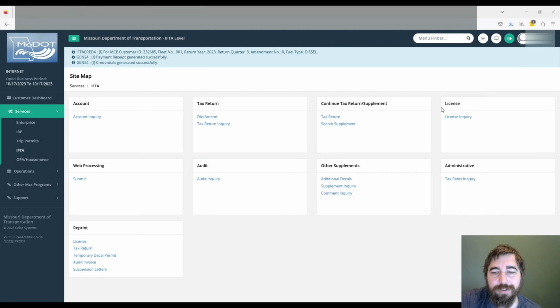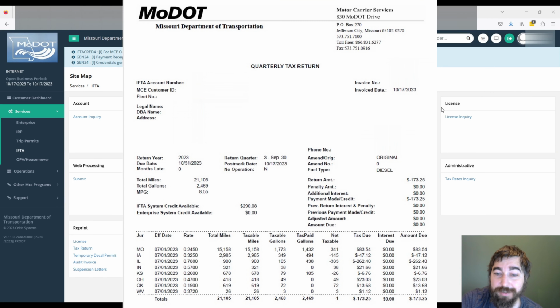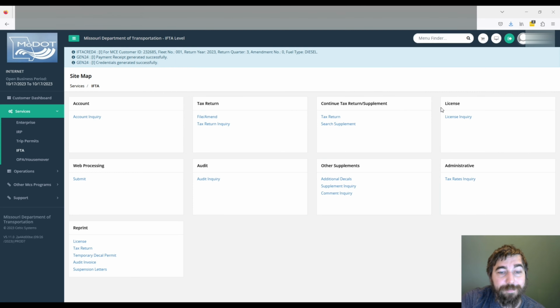this is our PDF of our IFTA return. Make sure you save this. This is very important. If they ever ask you for your IFTA return, if anyone does, this is what they're going to want. This is your quarterly IFTA return. It is now filed. When this page pops up, at least at MoDOT, you're filed, you're good to go. So that was how you file IFTA. This is something that is fairly simple to do.